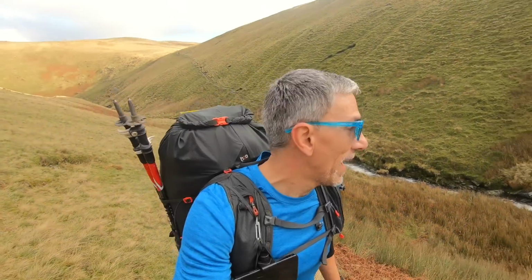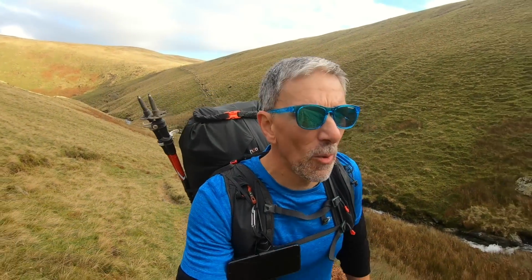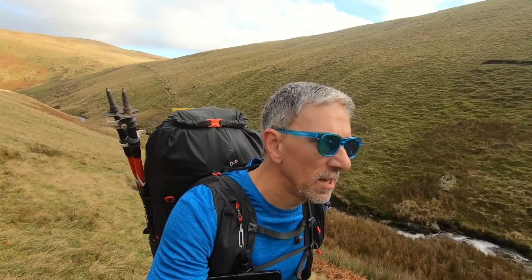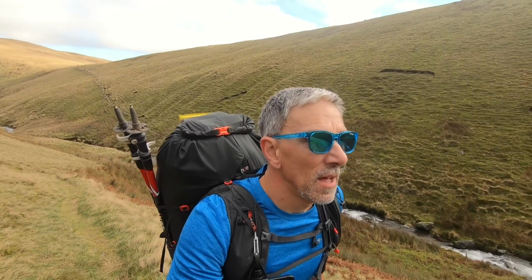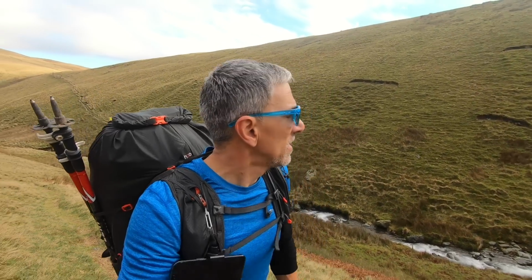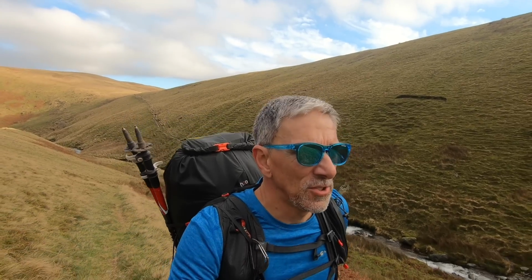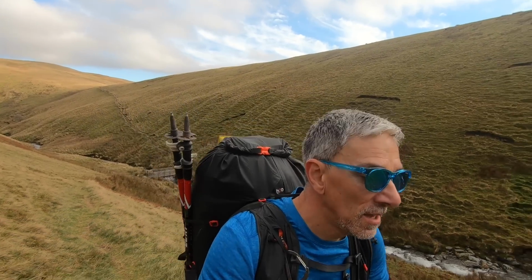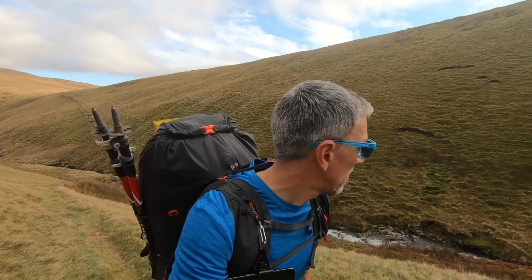So I've just dropped down there, crossed over the stream, little bridge, and I've been going just about an hour. I've done 2.5 miles and 1,200 feet of ascent. I gave myself 3 hours for this, and that's just sort of through experience. So it'll be interesting to see if I get it right or not.